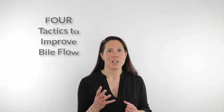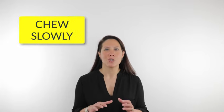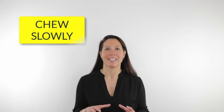So what I want to go through today is 4 tactics for helping to improve good bile flow. Now, one tactic is for us to chew slowly. When we chew slowly, then we actually give our body some time to produce all of the fluids and to produce the amount of bile that we need in order to properly digest our foods and metabolize those fats and properly detoxify the body. So chewing slowly is one tactic to improving bile flow.